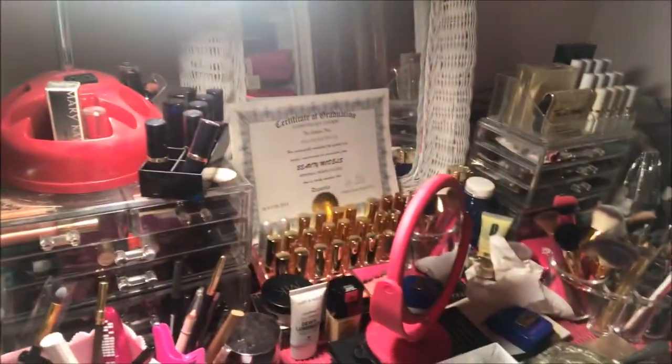And if we're going around here, this is my beauty vanity, and this is when I graduated from cosmetology beauty model school. I have my Texas license, instructor and operator. I have two licenses, and this one was all my transcript. I found it while I was cleaning the other day. But yeah, I need to put everything together.